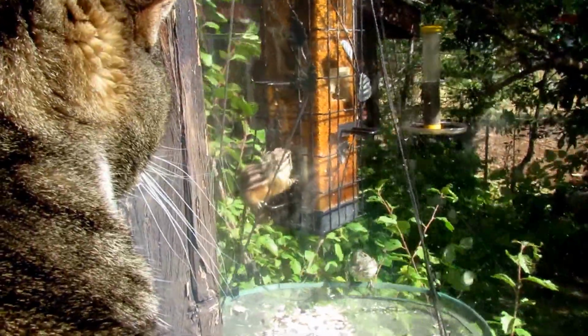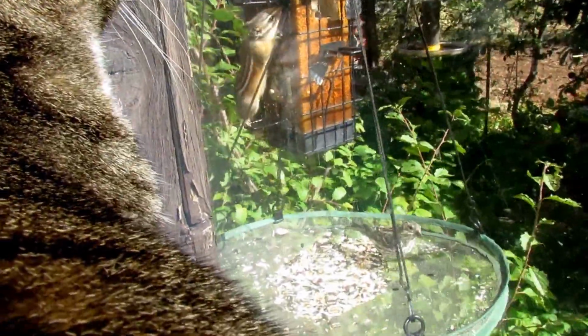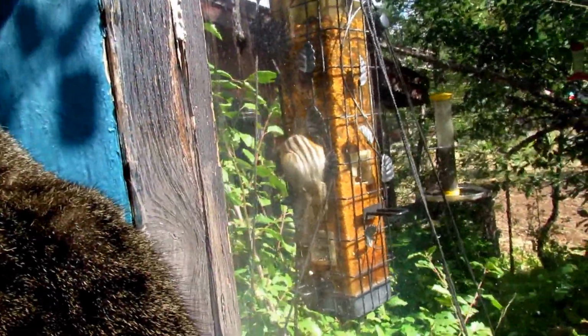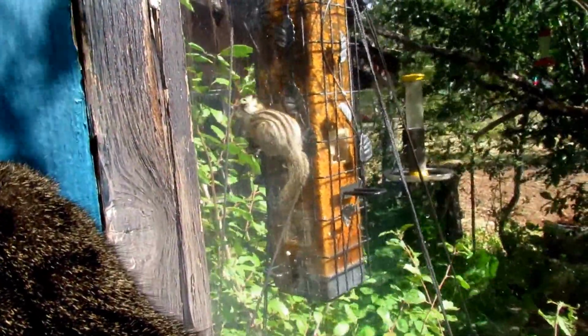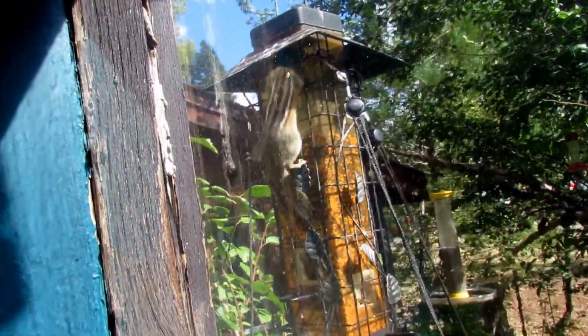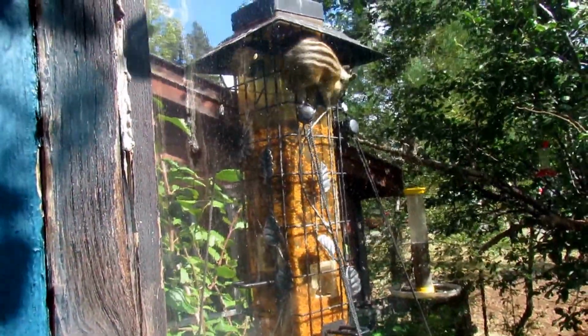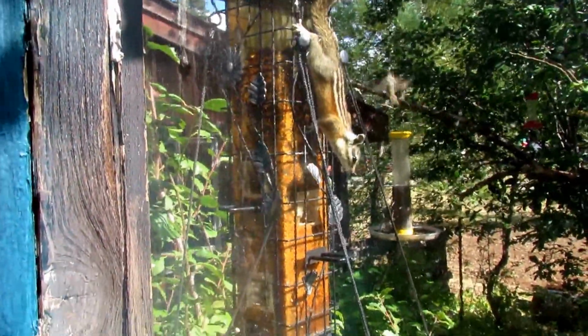Look at how cute he is. A chipmunk and a bird. Oh, right there. Hi, little guy. They're so cute the way they move. Sweetie wants to play.